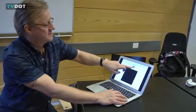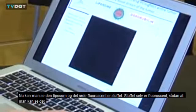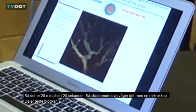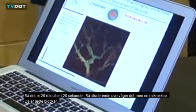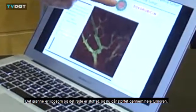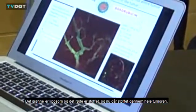So now you're going to see the liposome, and the red fluorescence is the drug. The drug itself is fluorescent, so you can see it. So this is 20 minutes in 20 seconds. So the student is monitoring this with a microscope. These are real blood vessels, and the green is that liposome membrane, and the red is the drug. So now the drug is going through the whole tumor.